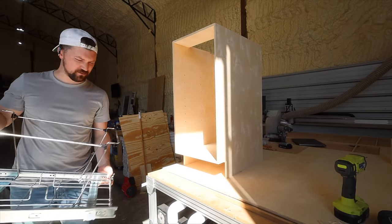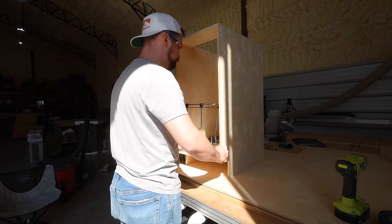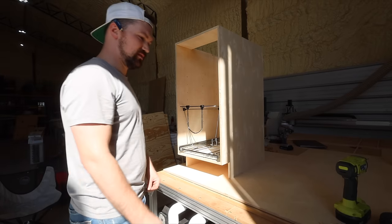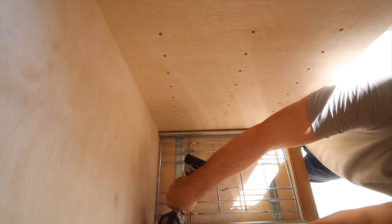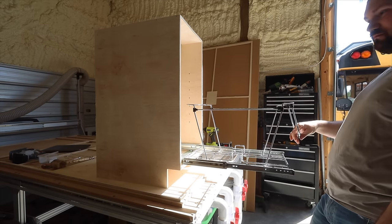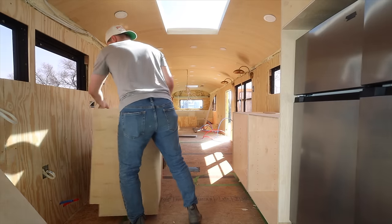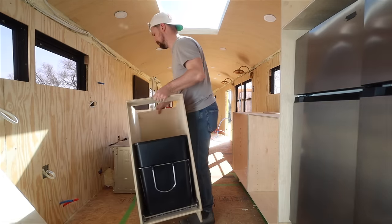All right, now for the trash cab. What a beauty! Look at that. Designated trash cans. Are we ready to screw it in? I'm ready. Oh, wrong way.